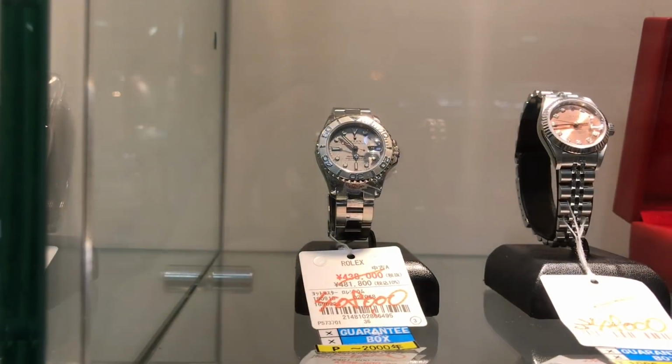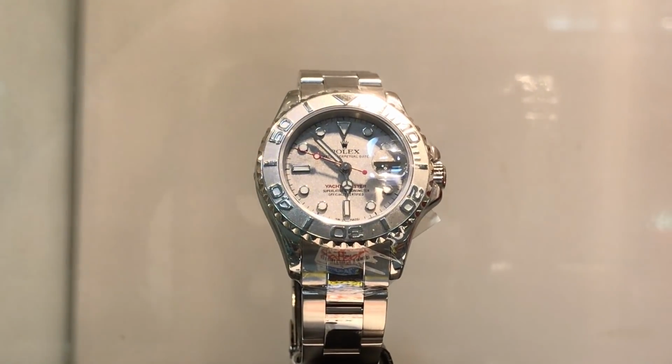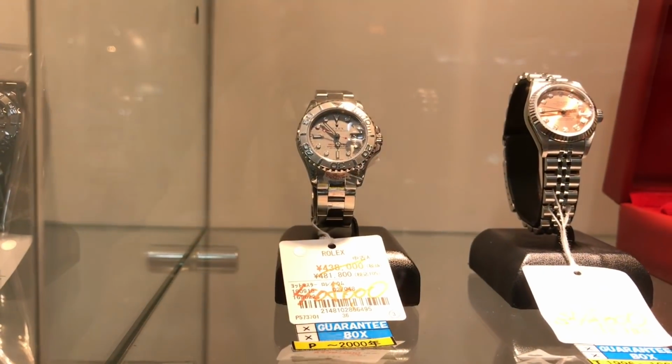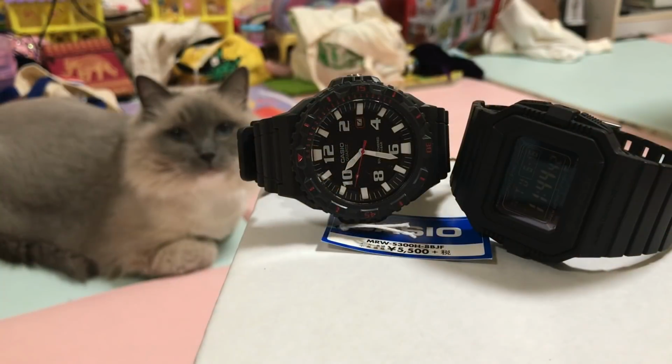I'll leave you with this. This is a fantastic watch for a woman. It's got a rotating bezel, Yachtmaster, beautiful size. It is a cool girl that wears this watch. They're just awful, pungent watches.